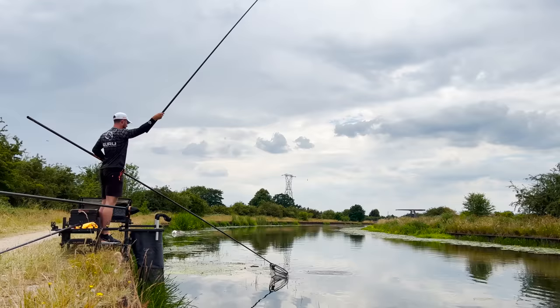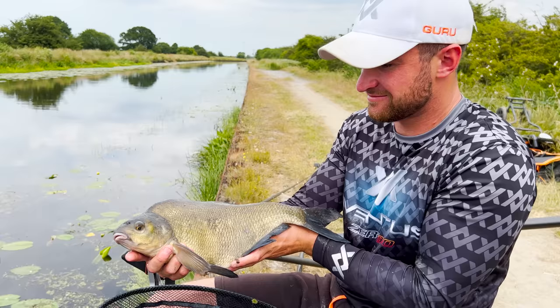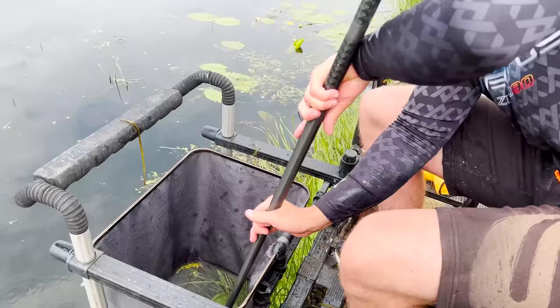Let's get her in. Look at that for a bream. Crackers, aren't they? Awesome fish, that, mate. Proper golden brown, aren't they? You've had a few now, haven't you? I've had a few, mate. I think that's about 6 popping back now. A bit lively. That's 6th one, that. Number 6. Yeah, all on double casters. They seem to absolutely love casters today.